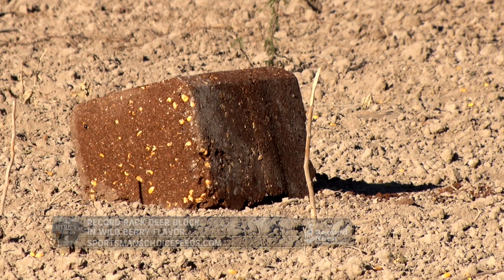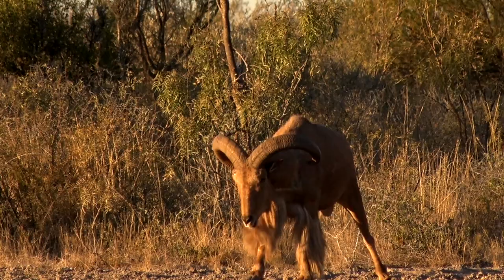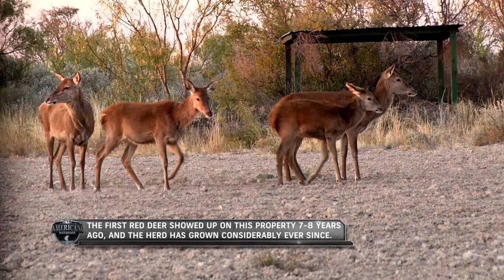What happens when you have a good feeding program and good habitat is game species of all kinds want to come there and live. And that's really what's happened on our deer lease. Ever since we first got it, we began supplemental feeding programs. But through all of those efforts, especially in the last 3 to 4 years, we've seen this explosion of various exotic animals. And case in point is red stag. We've got several of them that now call our basically deer lease home.